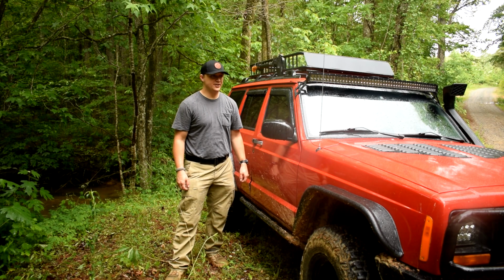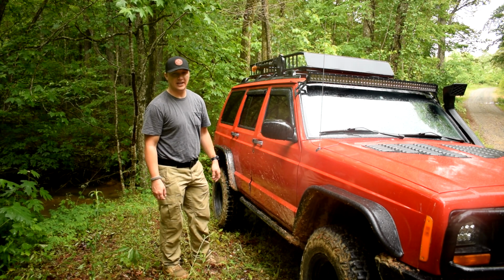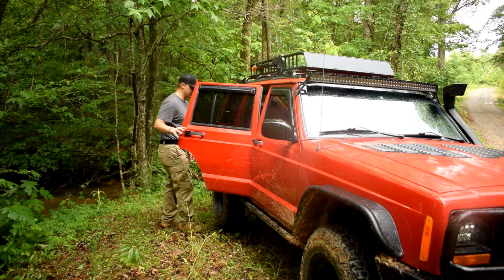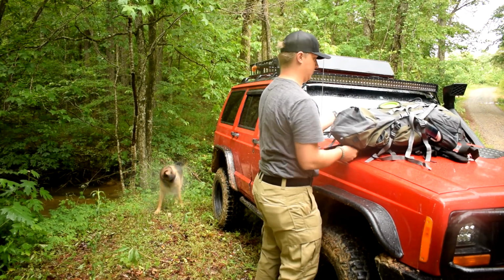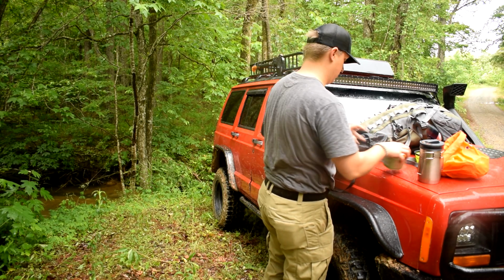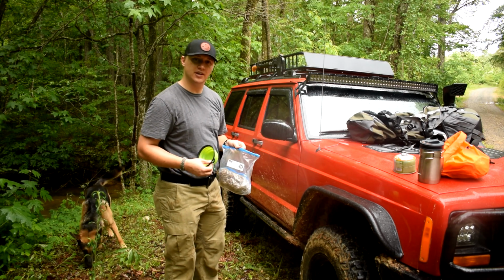Alright guys, so we're going to set up lunch here. It's about noon. Right here where the little creek was that I showed you. Hawkeye's down here playing in it. He loves water, so there's no way we can pass this place up for a lunch stop. So let's get lunch ready to go. Got this collapsible bowl and his dog food in here. I'm going to give him a little bit.